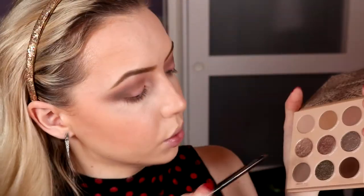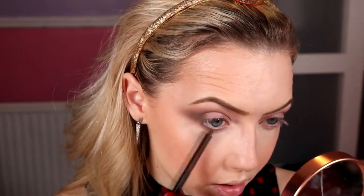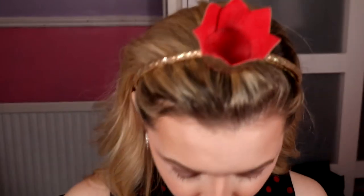Then going still into the Bedrock shade, I'm taking this on a number 7 smoky eye brush, just a really small teeny weeny little pencil brush. Just going to take that and run that along the lower lashes as thick as you want it to be. I don't want it to be as intense as I normally do with this color because I do want to blow it out like I did the top.